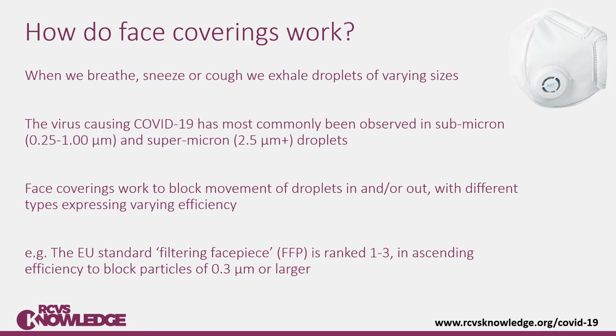When we breathe, speak, sneeze, or cough, we exhale water droplets of varying sizes. For infected individuals, the virus causing COVID-19 has been shown to be contained within such droplets, particularly those of submicron and supermicron sizes. To give you an idea of how small a single micron is, you can fit 1,000 micrometers in a single millimeter. And the virus responsible for COVID-19 itself is actually around 0.1 micrometers. So in other words, 10,000 viral particles would fit within a single millimeter.